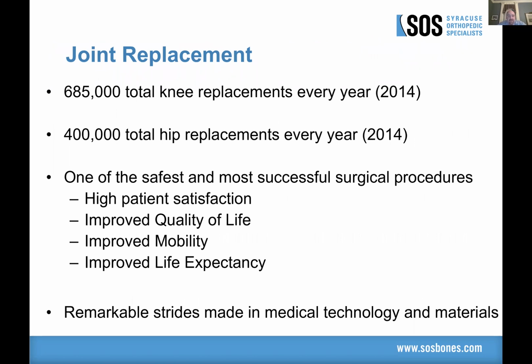As of 2014, there were about 700,000 knee replacements done a year, 400,000 hip replacements. And that number is projected to potentially double over the next 10 years. It's certainly going to grow. The biggest benefits are increase in patient satisfaction, improved quality of life, and mobility.